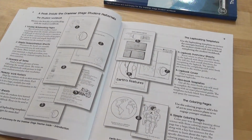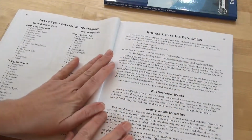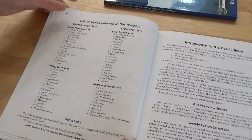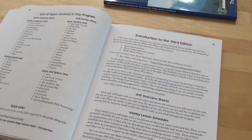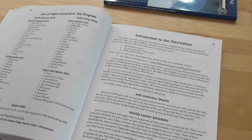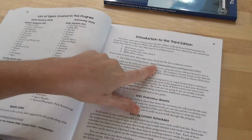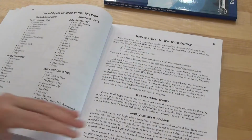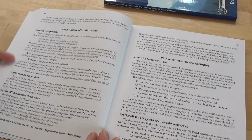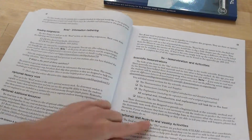Here we are again at the student workbook or the lap booking templates that we looked at earlier. A list of all the topics covered in this program, and an introduction to the 3rd edition. It has been updated over the past 10 years, and they've added different references and things like that, which are really nice. There is further information about the reading assignments, the memory work, additional resources, the do section, and the unit projects.